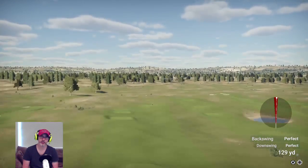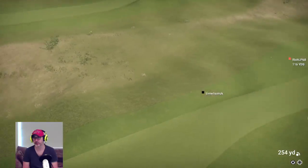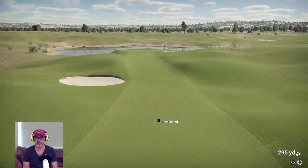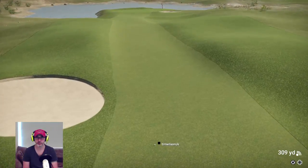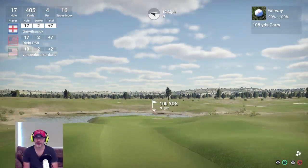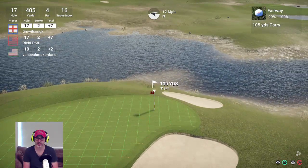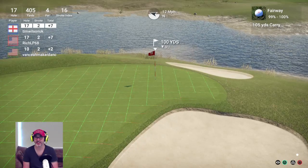Let's see if the wind does its job here and brings this back into the fairway. I did aim a little right. Looks like it is. Is it going to hold the fairway though? Yeah, it looks like it's rolling true. Yeah, that's pretty good. 310 yards down the track. Only left 100 yards. But look at that pin position, guys. You could not get that tighter. That's going to be a nightmare.